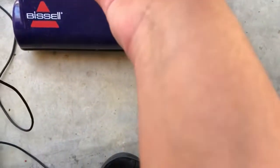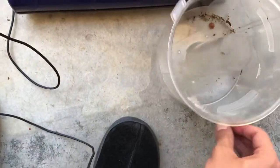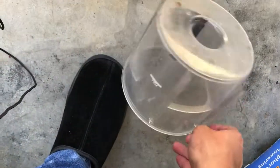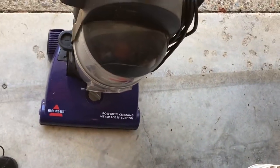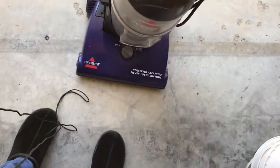Yeah, so this is a constant complaint that I hear. I constantly hear people griping that vacuums just don't last very long and that they're just not made like they used to be, which is true. However, there is no reason to not maintain a vacuum cleaner. Absolutely no reason.